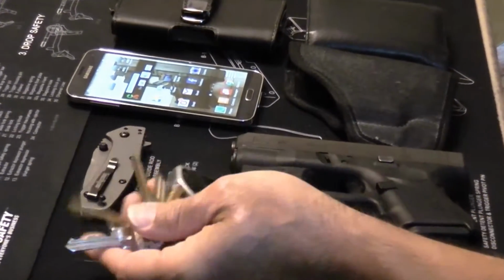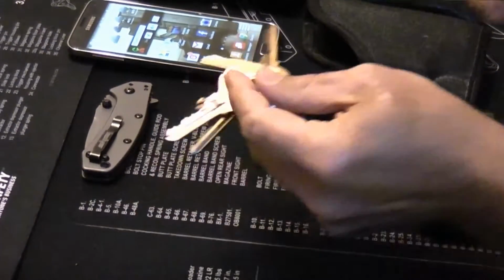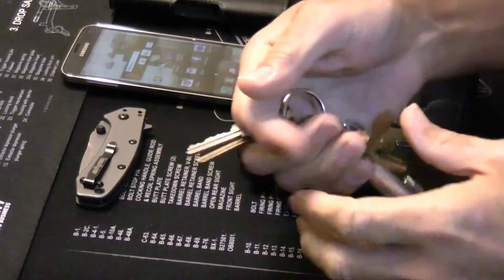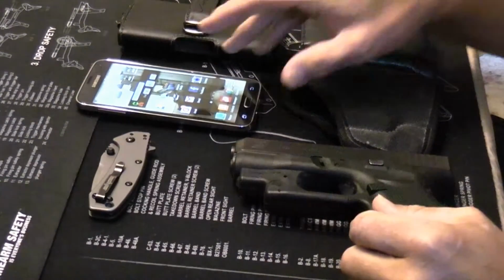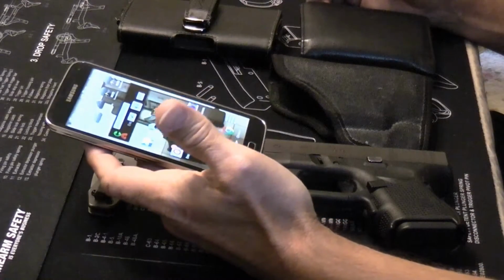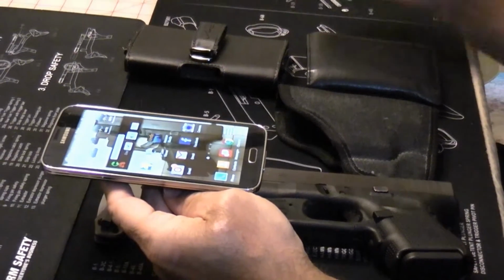You've got your keys to your car and your house, which, even in a last-ditch effort, can theoretically be used as a weapon if you grip them between some fingers. But really, their primary purpose is to start the car and let me back into the house. Of course, you have to have a cell phone, and you really should have it on you wherever you go, at any time. Mostly just if people want to get in touch with you.